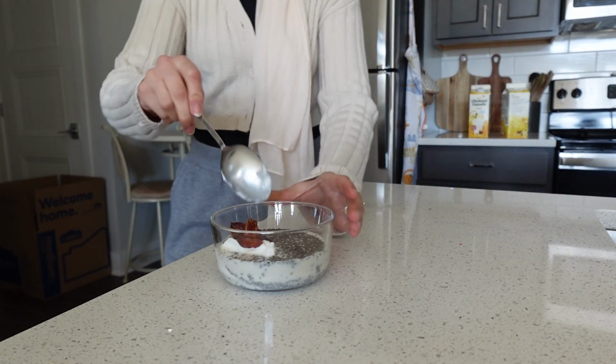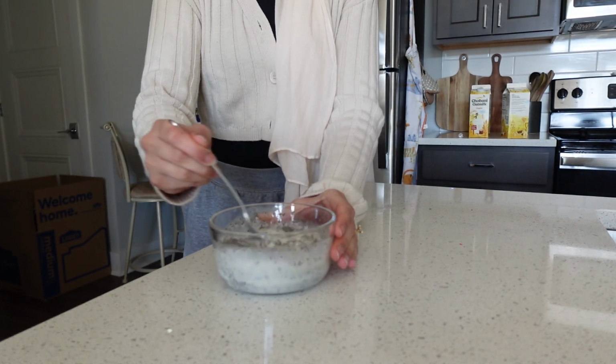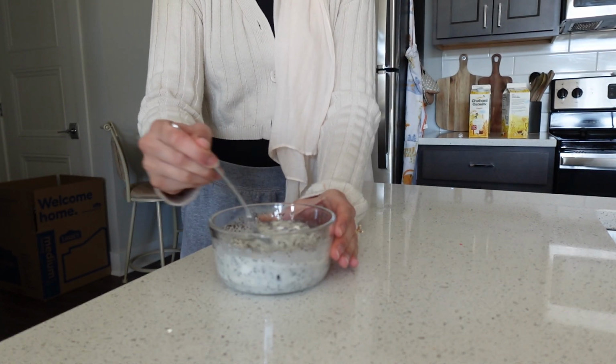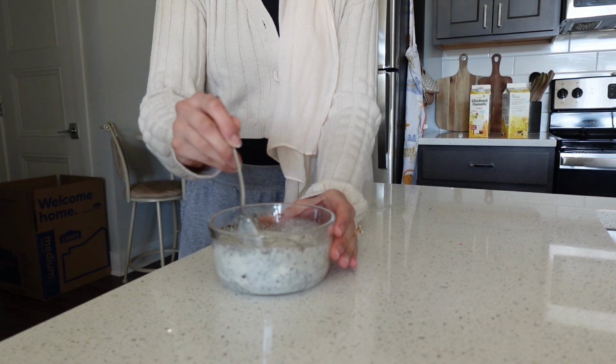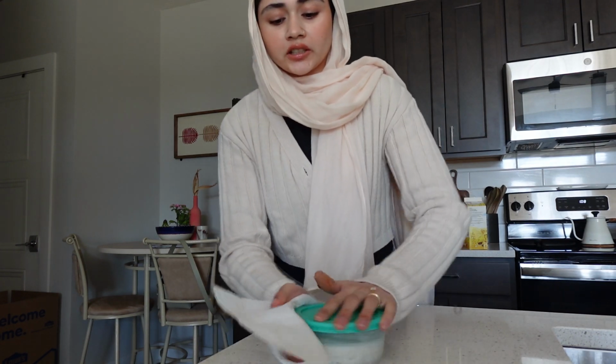I'm gonna give that a very good mix, and the key is to mix it really, really well so that the chia seeds don't sink to the bottom and it just becomes that very consistent pudding-like texture. She's mixed up now, made a little bit of a mess. These are like overnight chia seed pudding, but I think it'll just need like 2 or 3 hours in the fridge for the chia seeds to absorb all the milk. So I will report back in a few hours.